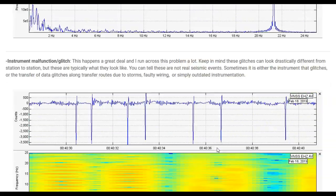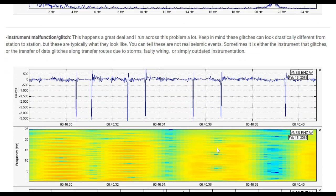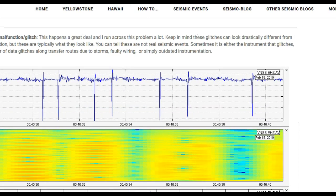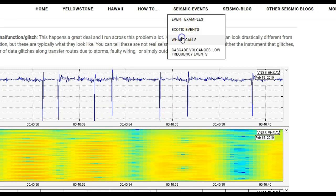And a bunch of other stuff that I have on here for you guys. Even what volcanic eruptions look like. Even what instrument malfunctions and glitches look like. And also, I'm kind of a nerd for seismology, so I put a thing in here about whale calls.